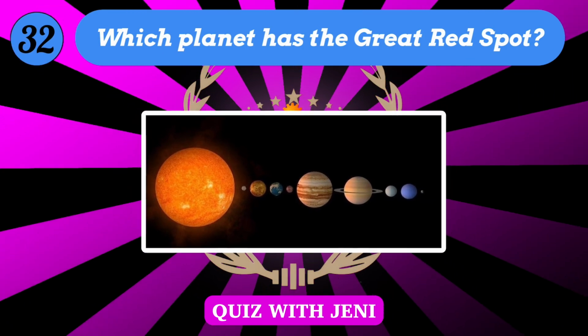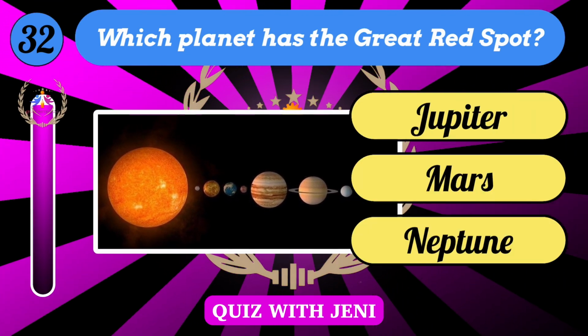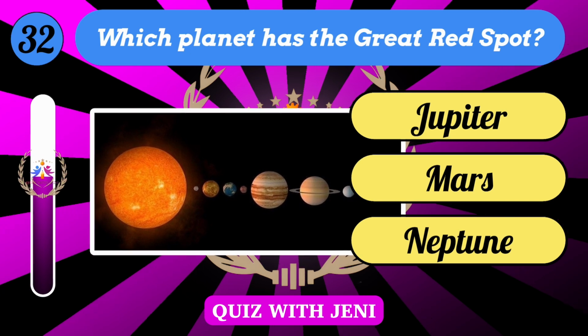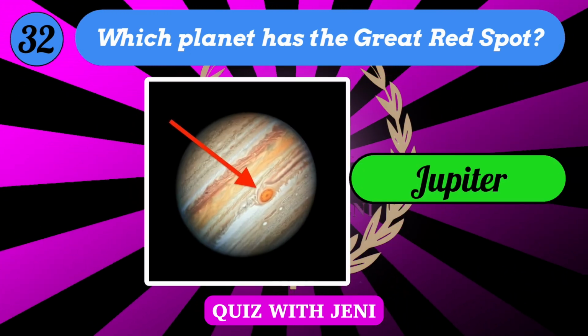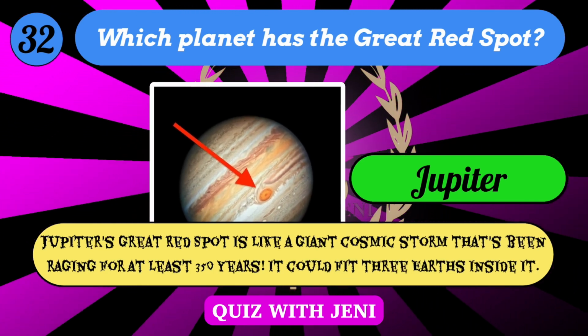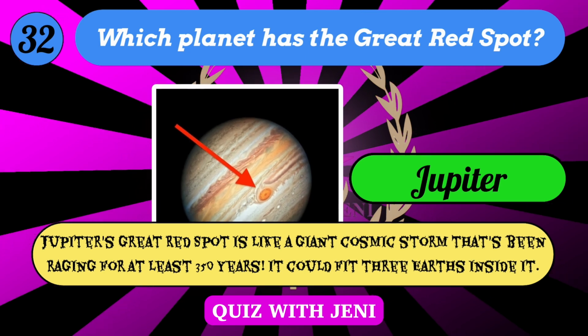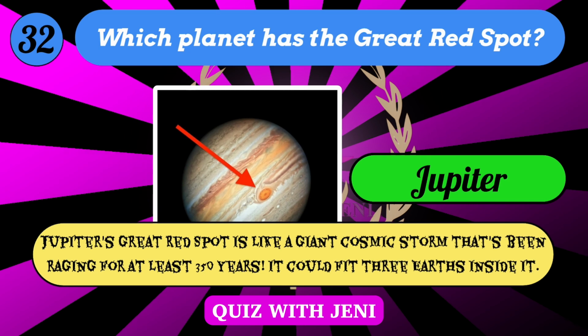Which planet has the Great Red Spot? Jupiter, Mars, Neptune. Jupiter. Jupiter's Great Red Spot is like a giant cosmic storm that's been raging for at least 350 years. It's so massive that it could fit 3 Earths inside it.